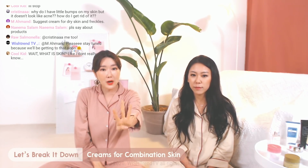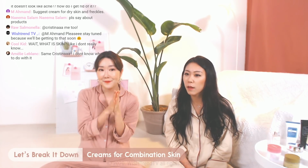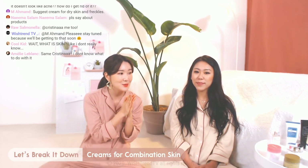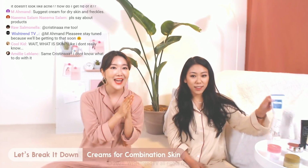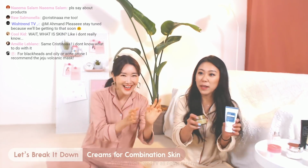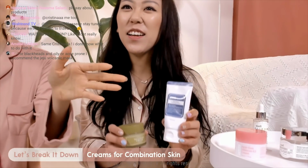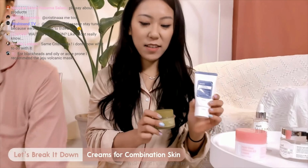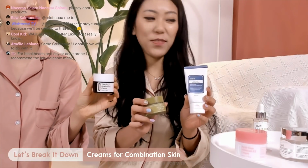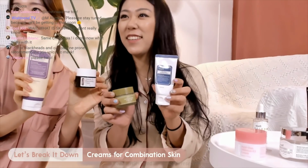So we have 4 cream recommendations for combination skin from Wishtrend.com, and the very first one is the Clear's Rich Moist Soothing Cream. And then we also have the I'm From Mugwort Cream. Wait, am I supposed to do this? Yeah. And then we have the By Wishtrend 75 Maximizing Cream, which I'm going to hold for you. And then we also have the All Over Lotion. Yeah, so we have these 4 for you guys.